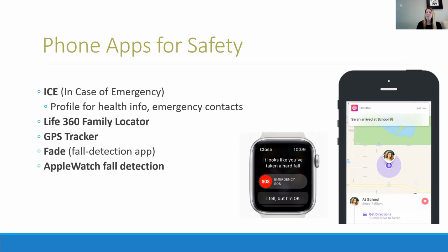One is called ICE, which stands for in case of emergency. This is health information, so it's kind of like a medical alert bracelet concept. It has your basic information on it, the emergency contact: in the event that something happens to me, call this person. It's housed on the front part of your phone, so that if somebody finds your phone, and let's say you're found down, they can identify some of that information based off of what's on the front of your phone.